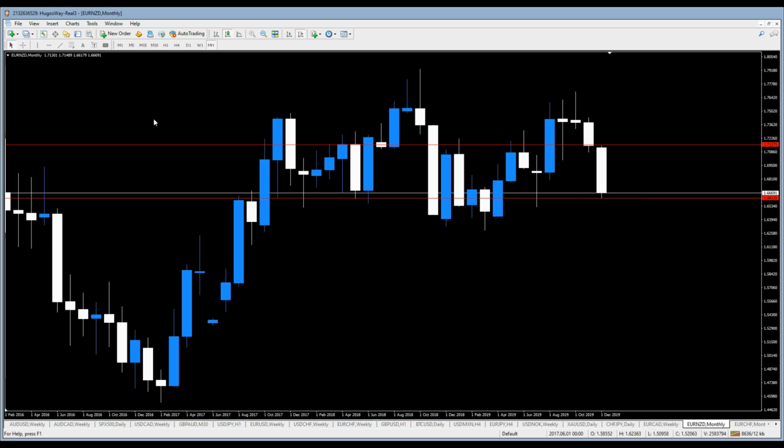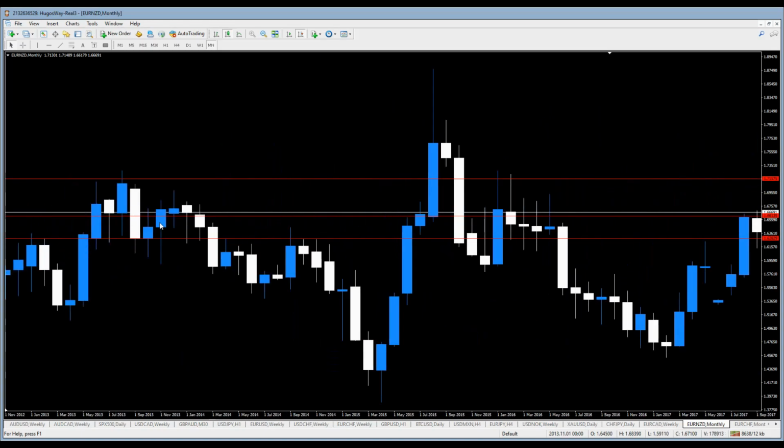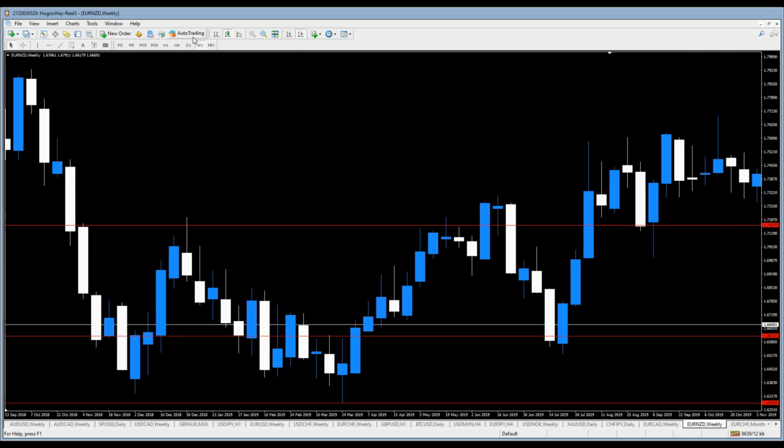Bearish. Put my Fibonacci's on there. Wow, right on the support. So we have support to hit, support. Okay. So let's go down to the weekly. Looks very, very valid. That's our support down there, right?